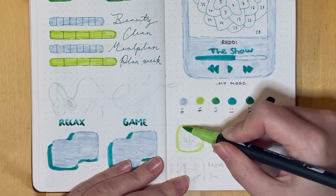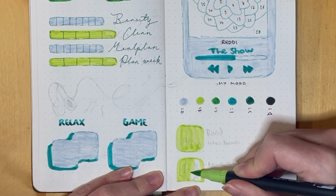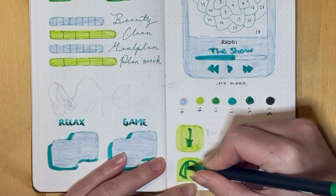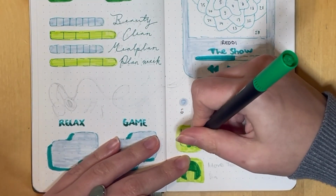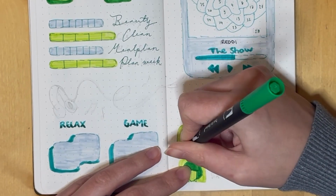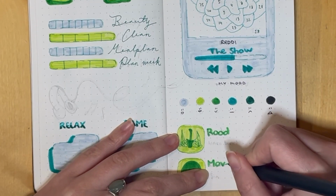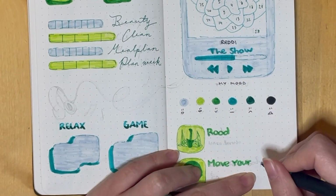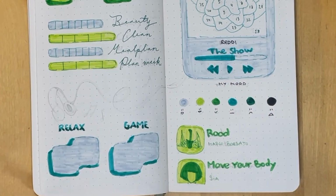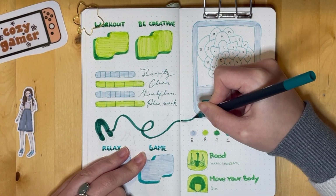Under it, I drew out the next songs that would follow in the playlist. That would be Road by Marco Borsato, an eclectic but very awesome song, and Move Your Body by Sia, one of my favorite dance songs. To finish off this spread, I drew another pair of headphones on the habit side and connected the two spreads with its cable.